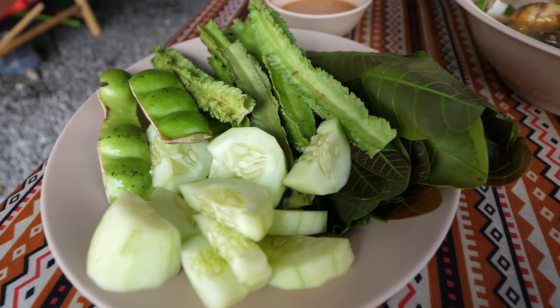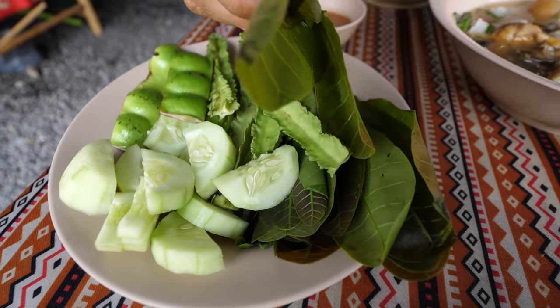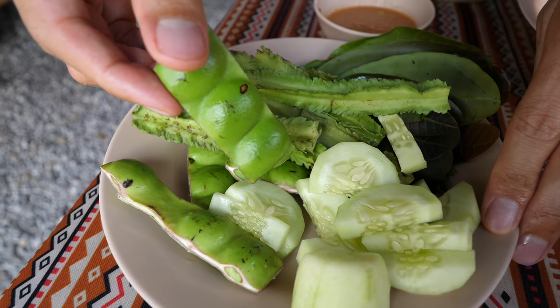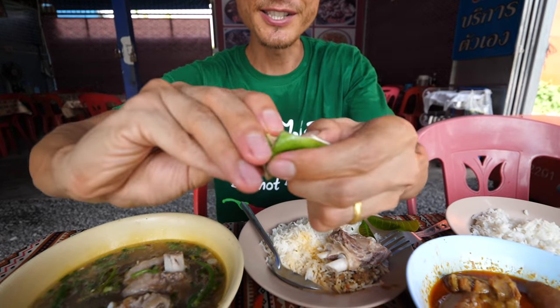Last component of this meal, in Southern Thailand, you always get a plate of raw vegetables to garnish. These are cashew tree leaves. Oh yeah, that's when you really need to cleanse your palate. It's chalky, almost soapy tasting. And then stink beans, one of my favorite single ingredients on planet Earth. Pop these guys out. Okay, and now we're ready to go for another round.